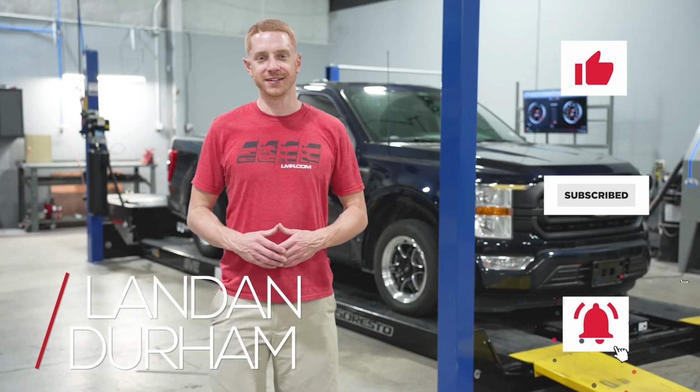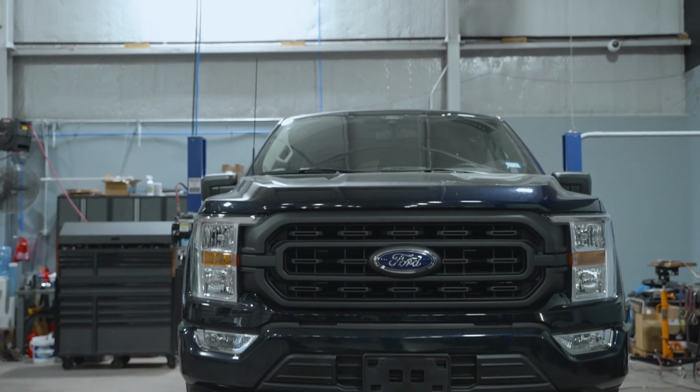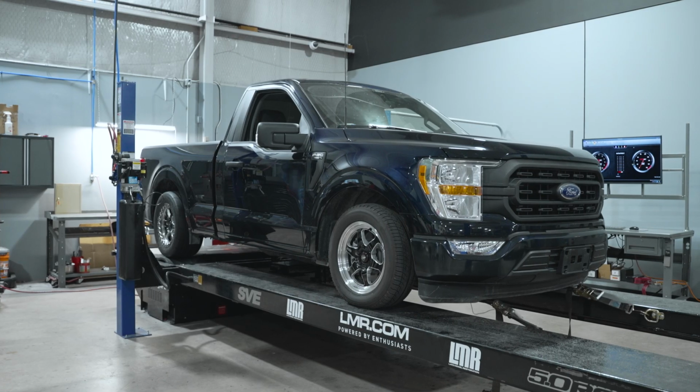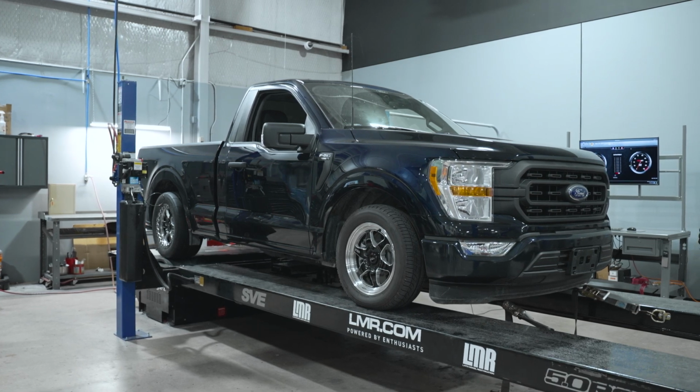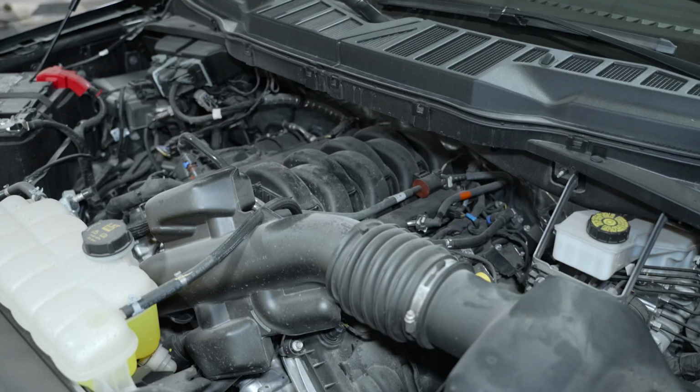It's Dyno Day. Today we got a pretty unique one for you. This is a 2021 F-150 in the regular cab short bed configuration and the very good looking Antimatter Blue paint. This does have the Gen 3 Coyote, which is rated at 400 horsepower and 410 pound-feet of torque.